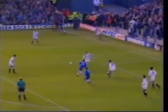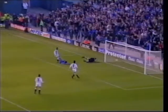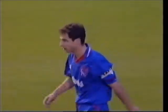And this is Minto. Now Wise. And Newton tries again. And Wise tries again. Hits the post. Peacock. No! Thrilling sequence of events there.